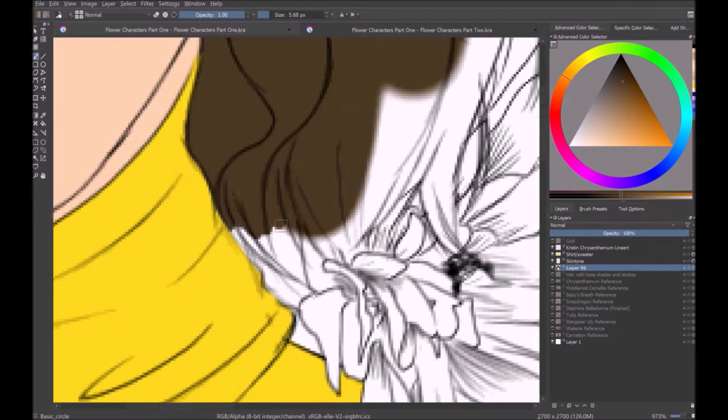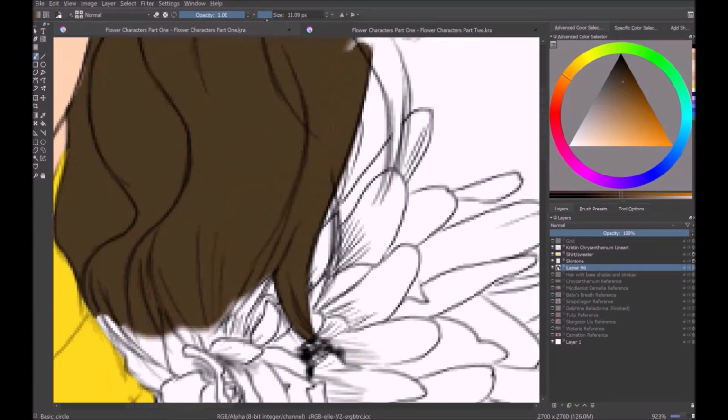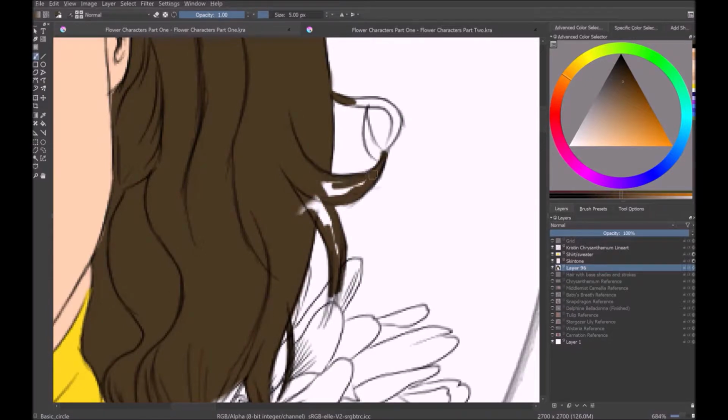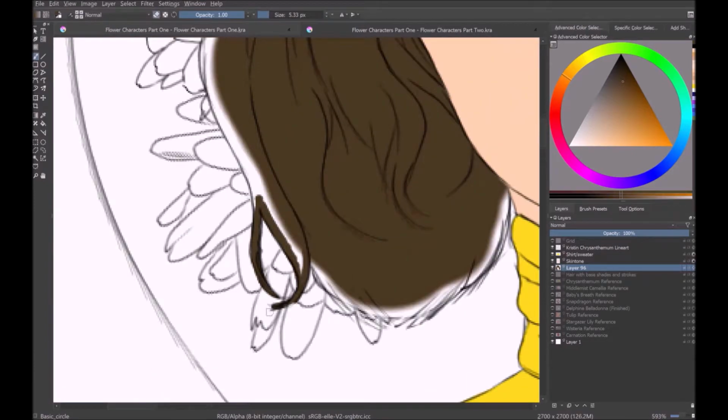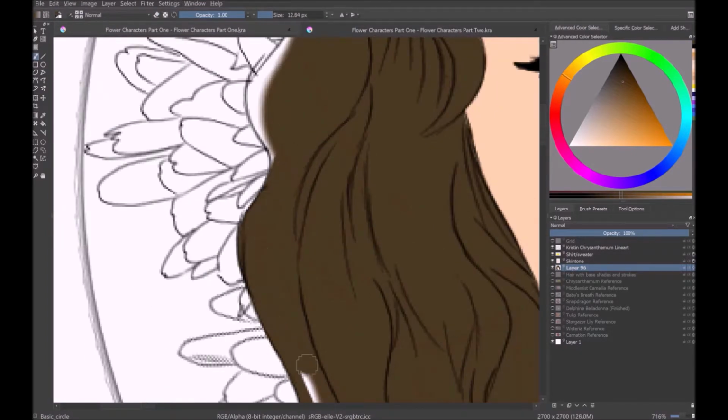I do fill it in later, but I miss the spot. I think it's coming up here, yes, there it is, that little tail that I miss, and it makes me so crazy. So, you know, these are the things that keep me up at night.